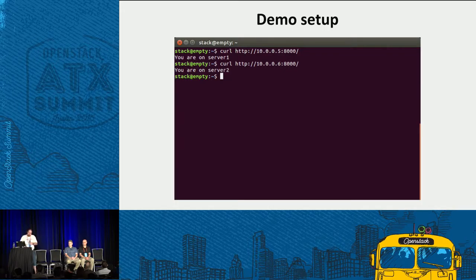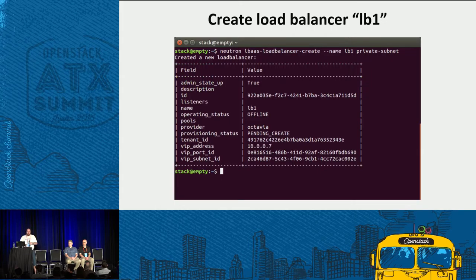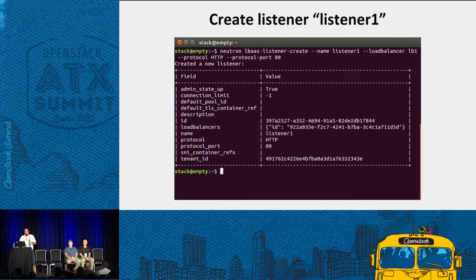The first step, of course, is I need to create the load balancer. So here's the Neutron LBaaS command to do that. It stays in pending create for a few moments while it goes ahead and launches a backend Octavia Amphora. You'll notice that the IP address for the load balancer was set to 10.0.0.7. That's going to become important as I show you how things work later on. And then from there, we're going to create a listener on top of that. We just put it on port 80 on load balancer LB1.